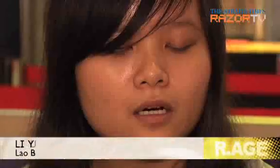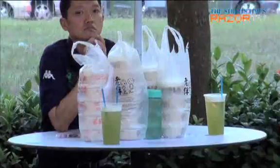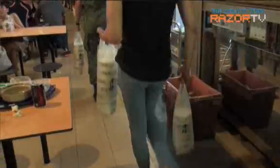How do you find it? Tastes weird. It's weird. It doesn't have the almond smell. The organic one is quite creamy, and the Lao Ban one is just nice. Stay tuned as we speak to Lao Ban on the keen rivalry next.